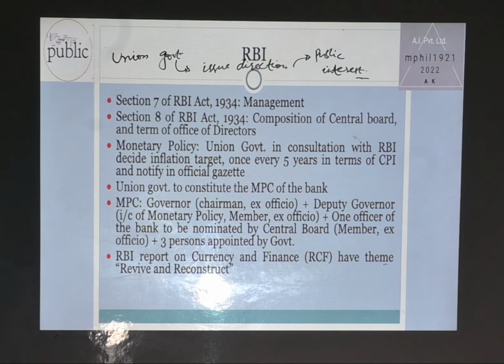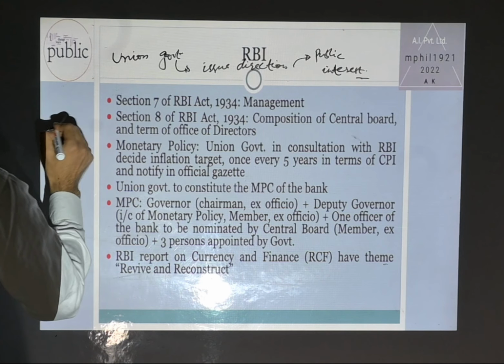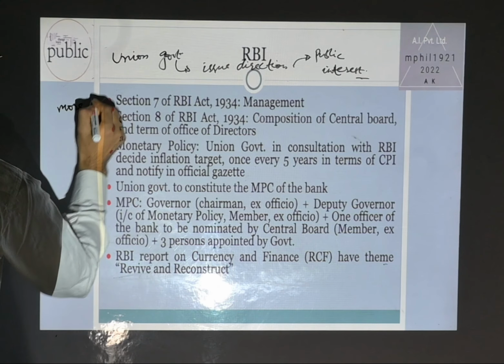Section 8 discusses the composition of the central board and the term of office of the directors. It also talks about the appointment of the governor and deputy governors. Under Section 8, the central government appoints the governor of the Reserve Bank of India as well as the deputy governors. The Union government has the authority to fix the tenure. Although the section mentions that the governor cannot be appointed for more than 5 years.